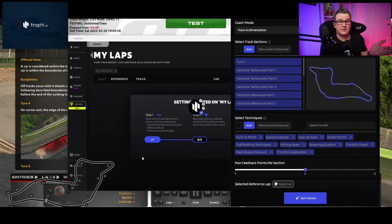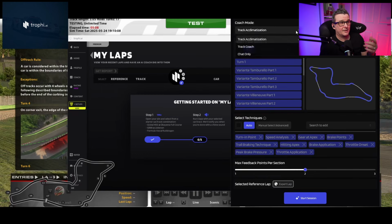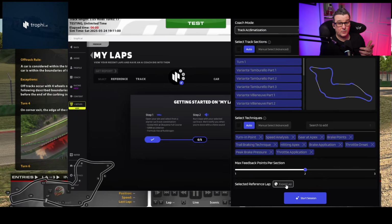So once you click into Mansell AI, this is what you get. You get this little round thing here that you can move around, and this little button here will let you start your session. But you can also choose what session you're going to do as well. So you've got track acclimatization, your track coach, and your chat only. We'll start off with the track acclimatization because that's always the most useful thing for me, and see how that works. Just a quick add to that, it's actually selected the expert lap for me. So that's useful. I'd have to go hunting for that.